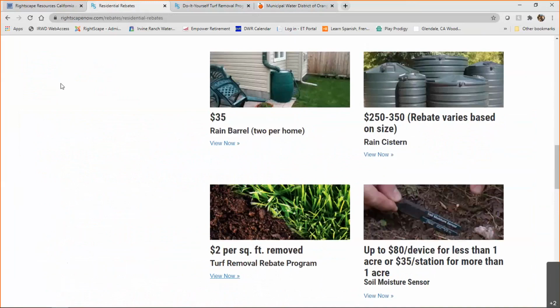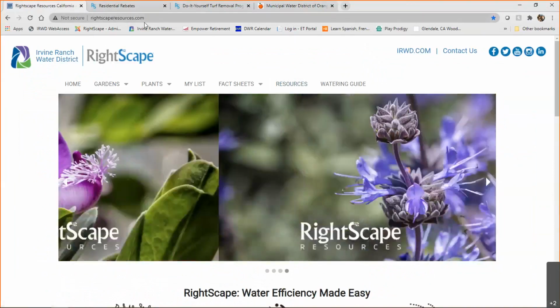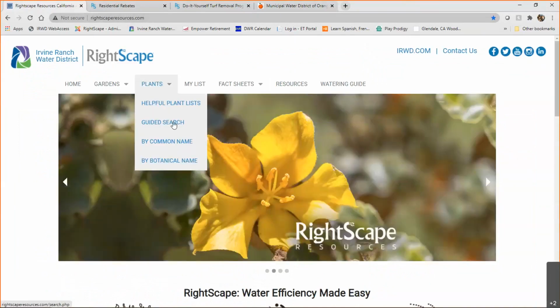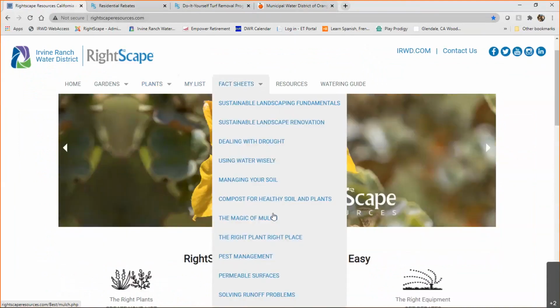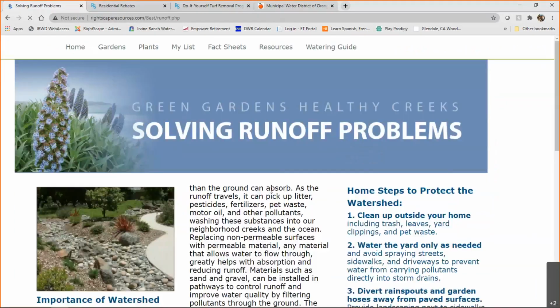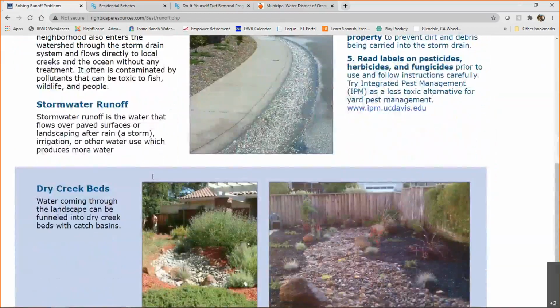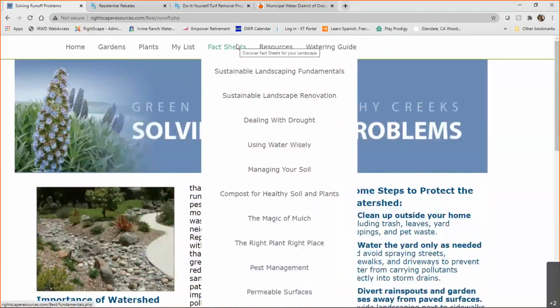And one of my favorite sites I love to utilize, and I'll go through this site next month as well, is our RightScapeResources.com website. It's our great landscaping, gardening website where you can do plant searches, guided searches. What I really love is these fact sheets here. Today we were talking about watershed, so you can go to solving runoff problems. Here's some important information right on watershed, stormwater runoff, dry creek beds. I mean, everything that we've talked about today, you can find some great information on here.